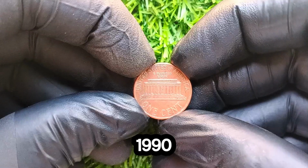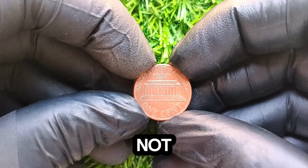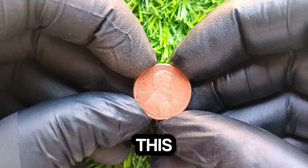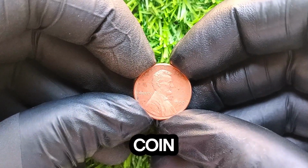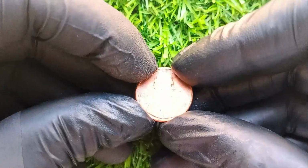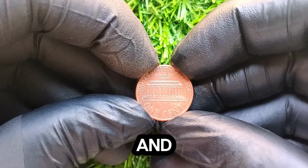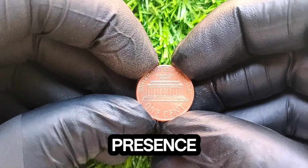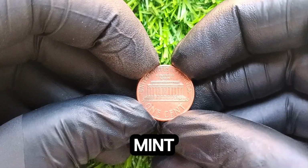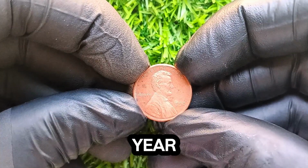The 1990 Lincoln penny is often described as the holy grail of modern cents, not because of its design, but because of its elusive mintmark peculiarity. This tiny marking determines not only where the coin was minted, but also whether it qualifies as a historic rarity. On the 1990 penny, the difference between a common cent and a $1 million treasure lies in the presence, or absence, of this detail. Coins without the expected mintmark, particularly those struck in proof sets, turned the spotlight on this year.